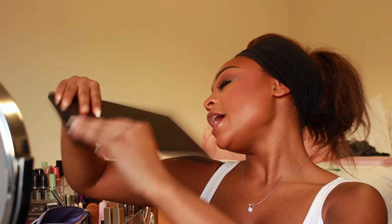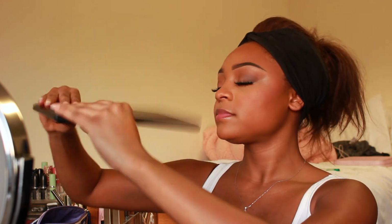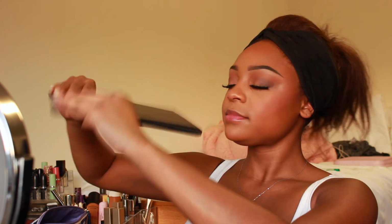So I like to take a palette and fan myself. I learned this trick from Nikki Tutorials. She said that if you fan yourself, it makes the makeup last a little bit longer. So yeah, I like doing that. And then right before it completely dries down, I like to go ahead and apply highlighter.